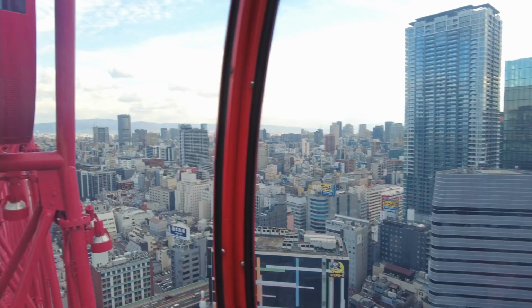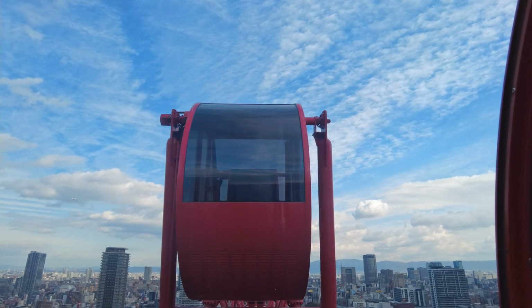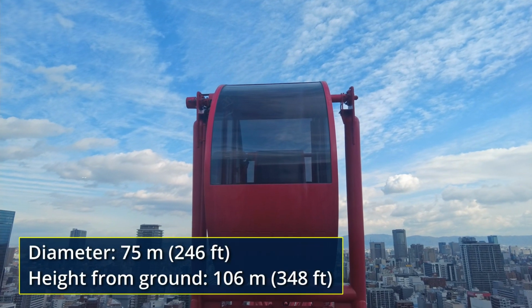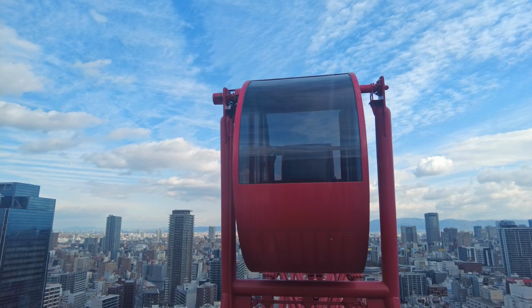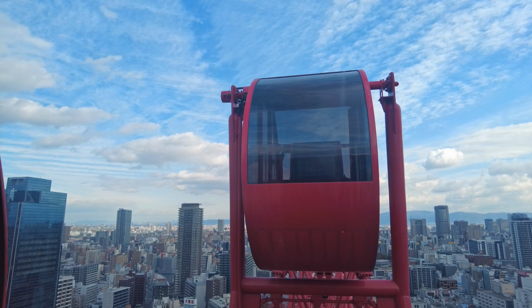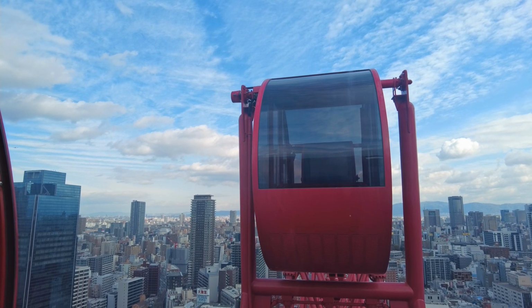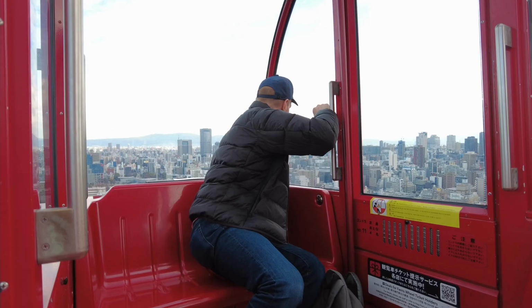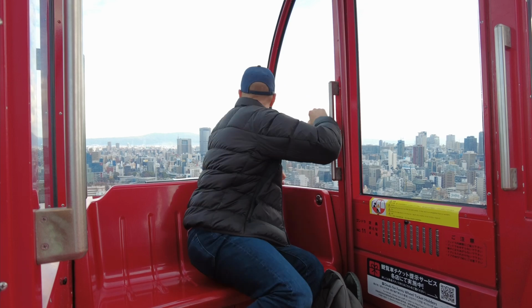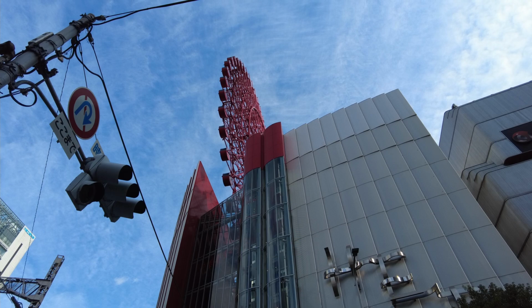Okay, we're getting to the top. We're almost at the top of the arc. This Ferris wheel is 106 meters high, which is the 3rd highest of the day today. But it's also way up on top of this building, on the 7th floor of HEP 5. Ooh, this is getting kind of freaky. I'm fine. What?